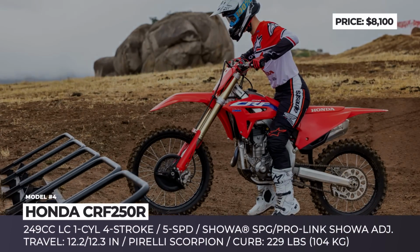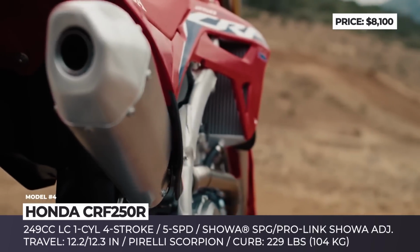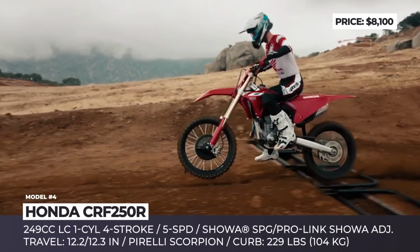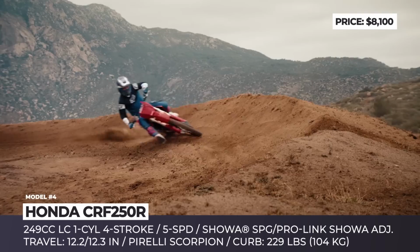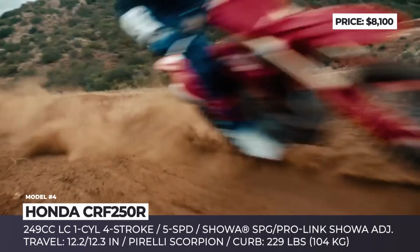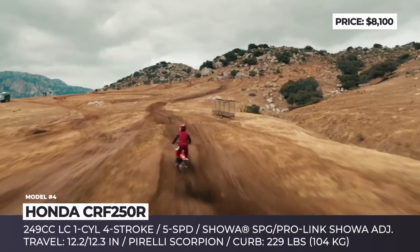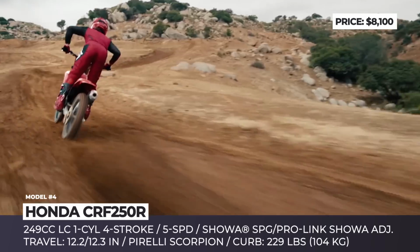Honda CRF 250R. Despite an endless influx of motocross titles that the previous generation of the CRF 250R was generating, Honda still went ahead with a full redesign. The Generation 6 gets a superior frame that is 1.5 pounds lighter, narrower bodywork with a reduced number of fasteners and bolts, and a lower seat.